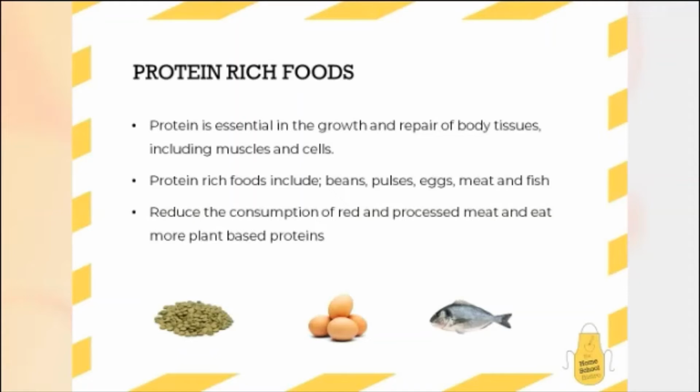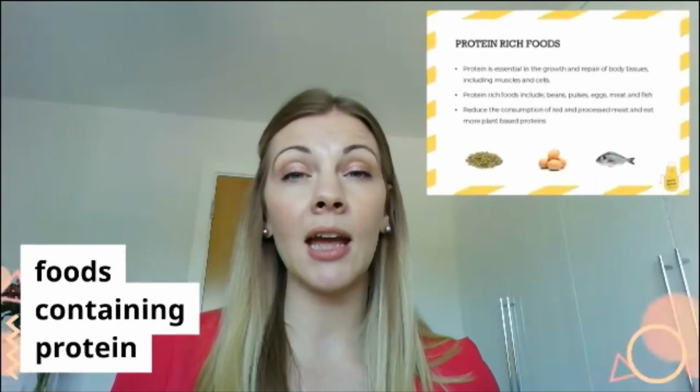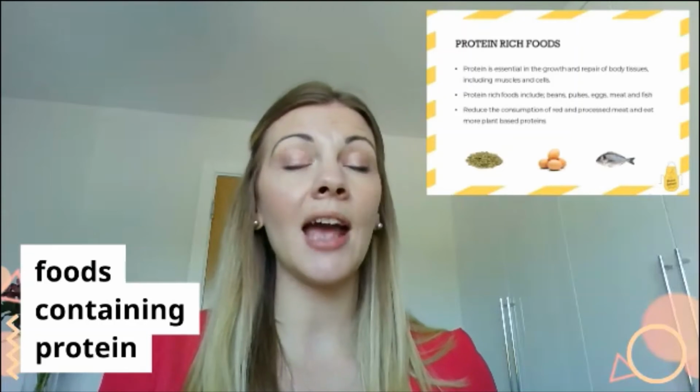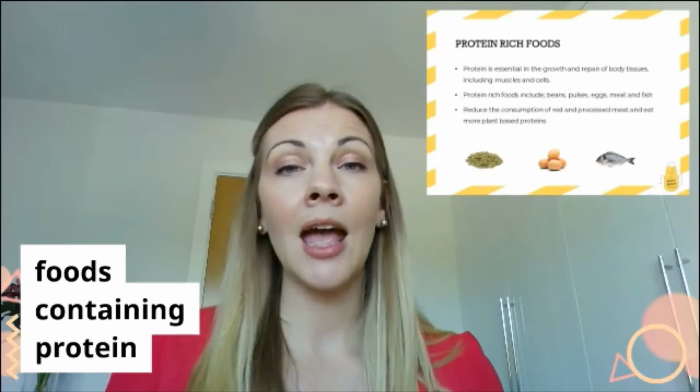One thing that is important to think about when you are thinking about protein-rich foods, and particularly thinking about meat, is that we should be trying to reduce the amount of processed and red meat that we consume and try to eat more fish and lean protein sources rather than red meat.